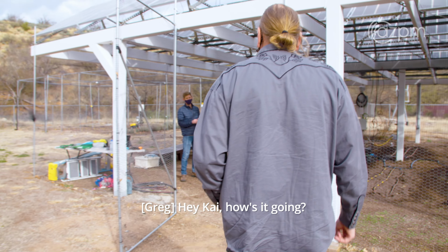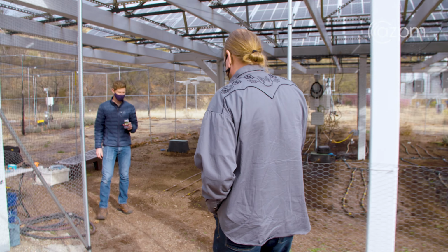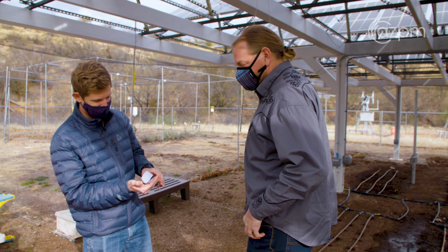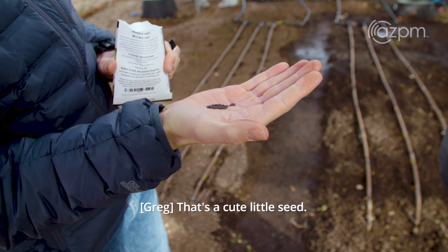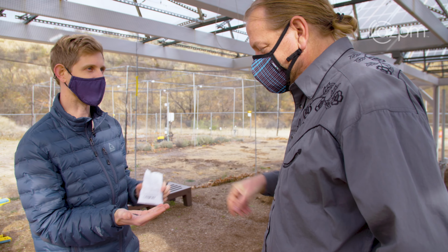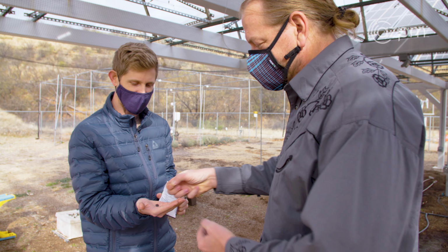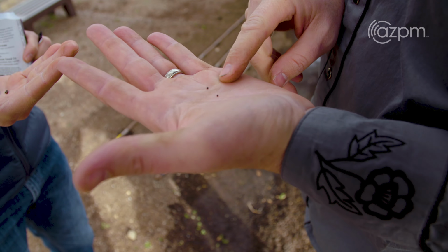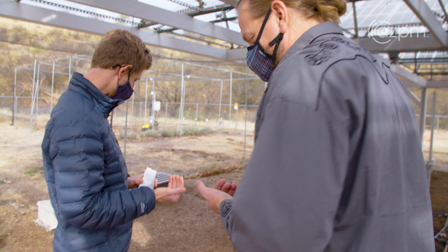Hey Kai, how's it going? Going well. Ready to plant some bok choy. Nice, let's do it. So it's a cute little seed. Little round seeds, and we'll do a couple per hole, 1/4 inch deep, and we'll do 1 line today, and then 1 more line each month for the rest of the year.